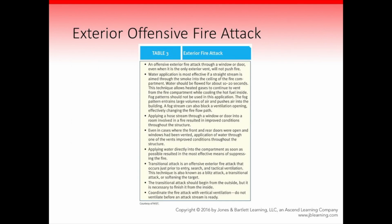Table 3 shows the results of the exterior fire attack study conducted on Governor's Island. An offensive exterior fire attack through a window or door, even if it is the only exterior vent, will not push fire. Water application is most effective if a straight stream is aimed through the smoke into the ceiling of a fire compartment. Water should be flowed for about 10 to 20 seconds. This technique allows heated gases to continue to vent from the fire compartment while cooling the hot fuel inside. Fog patterns should not be used in this application.